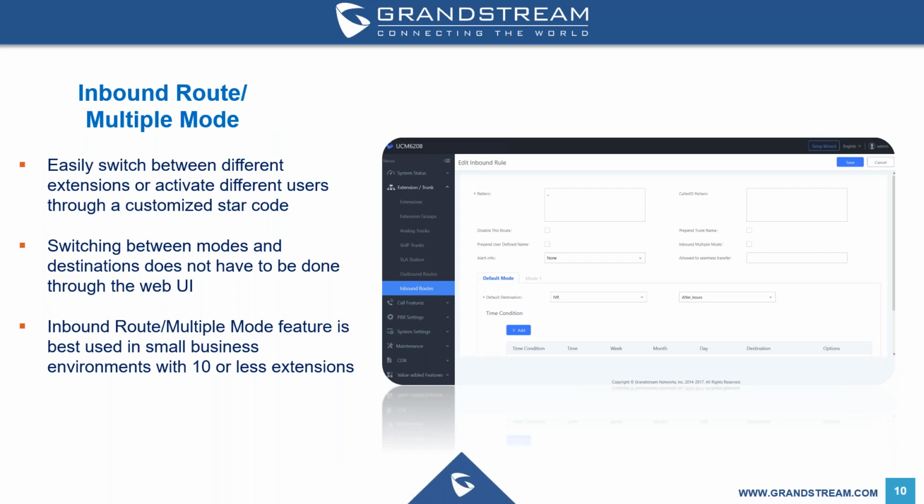Inbound and outbound. So this is the menu for an inbound route. Obviously, what to do with those incoming calls, right? Incoming calls through your analog trunks, incoming calls through your SIP trunk, for example. What to do with them? Either play an IVR or transfer the calls automatically to an extension, or you can switch between modes. And the destination doesn't have to be changed through the web interface.